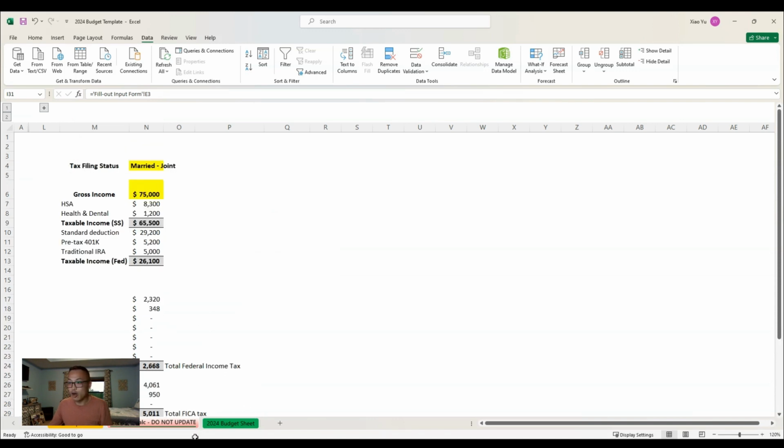Here in the next tab called the 2024 tax calculator, I bold in red, do not update any of this. These are automatically generated. There are dynamic formulas, meaning they will automatically update based on the inputs you referenced in the previous tab. Okay. So here, remember in our example, this person is married and filing joint.